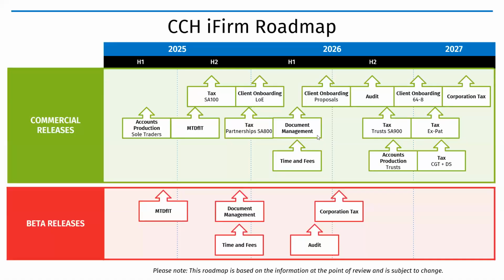So there you can see the roadmap. Doug has obviously shown us an overview of accounts production and personal tax, which you can see there on the commercial releases being in H2, and MTD for income tax as well is now available. So you can see how we're going to roll out the iFirm solution over the next 12 to 18 months or so.